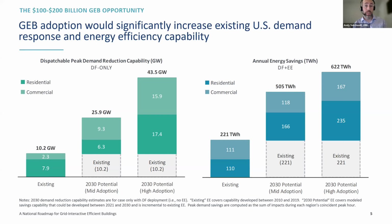And this is roughly the same story on an energy basis, as you can see on this right-hand figure. When you look at both the demand flexibility and energy efficiency potential, you can almost triple existing energy savings from these types of programs by 2030 under our high adoption scenario. As a result of this analysis, the US DOE has set an ambitious but achievable target to triple the demand flexibility capability in buildings by 2030. So we're really shooting for these bars on the far right here that you can see.